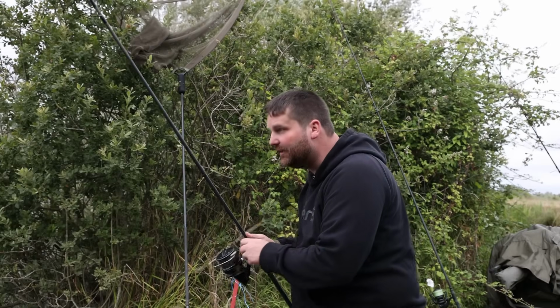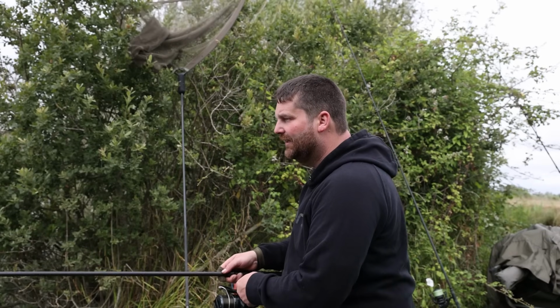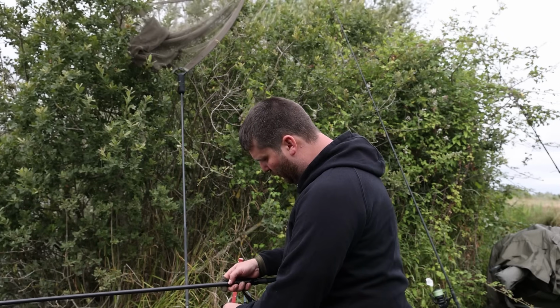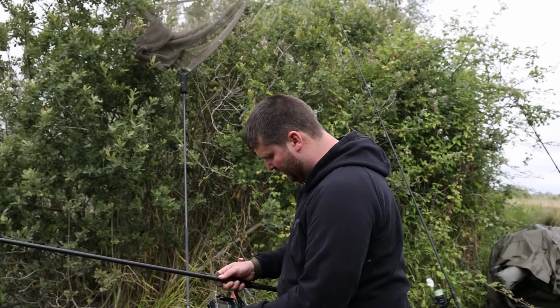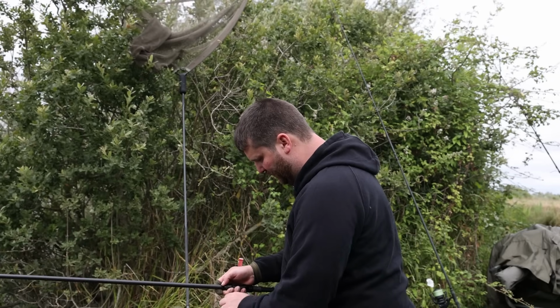Right, so that's the last rod out. And it's taken a few casts, to be honest. The wind is brutal left to right. So you're trying to give it a bit of compensation to make sure it gets on the spot.